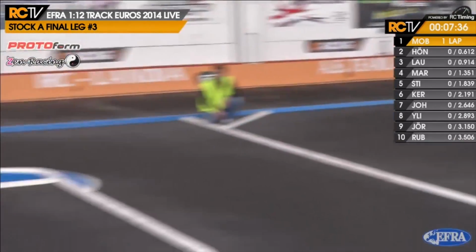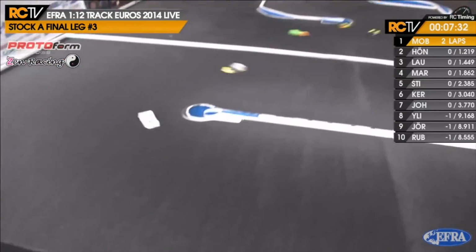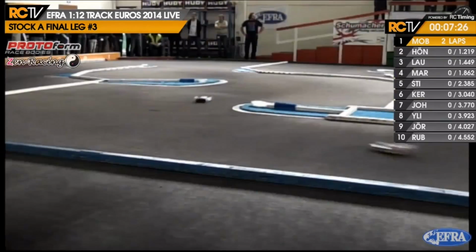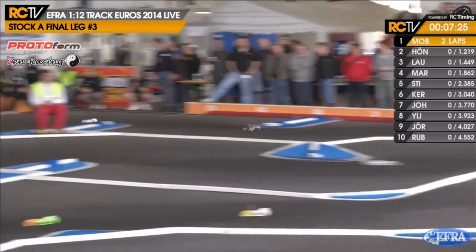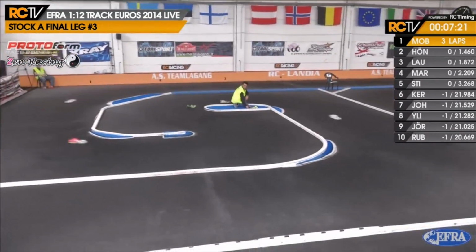Mobers gets away, and now it's down to Honigl to try and drag back to him. Francesco Martini is running in 4th. He had a problem in the first one. It looks like car 8 of Helge Johansson has just broken down. He's hit the side and it stopped working. Mobers now has a lead of 1.4 seconds.